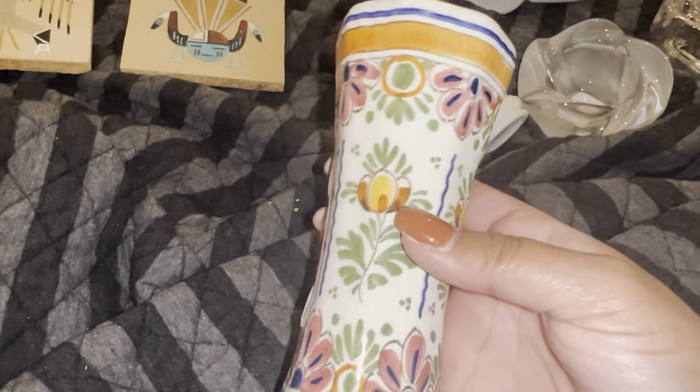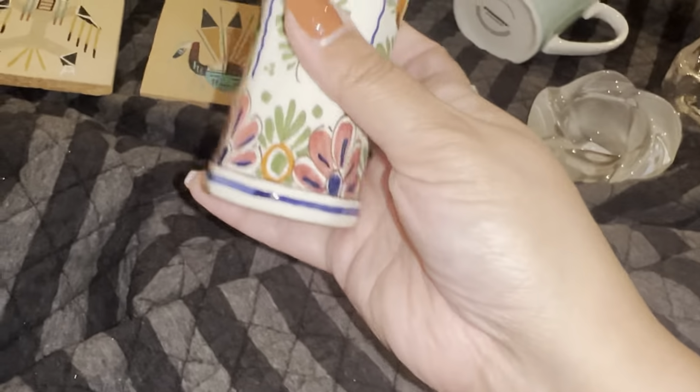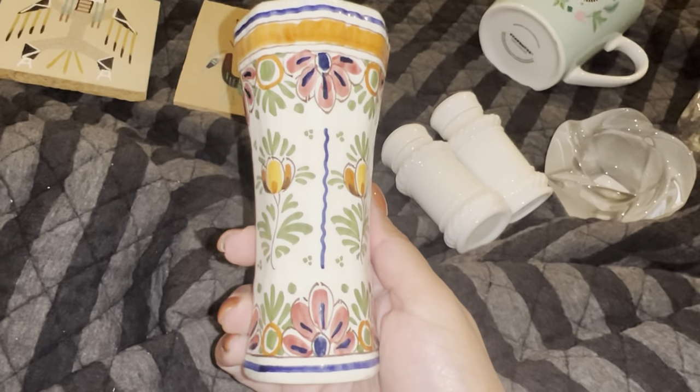Then I got this pretty Delft vase. Not Delft blue, but it's from Delft, Netherlands, it says. I got it for 99 cents. The crazing is very charming, especially underneath. Cute little vase. Love it.